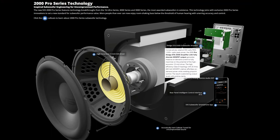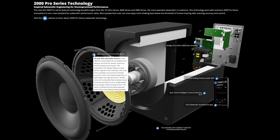I choose the 2000 series because when it comes to value for money subwoofers, SVS is a top player. They are affordable, incredibly versatile, and they come with an excellent build quality. Both SB and PB come with the same amplifier, 550W RMS, the Sledge STA550D, and the same 12-inch high excursion driver, where the SB is sealed and the PB is bass reflex ported. So we are really going to do a realistic comparison where the only difference is the cabinet.